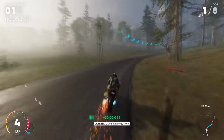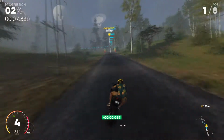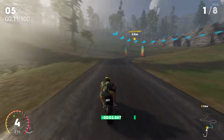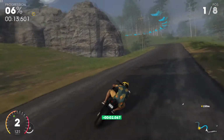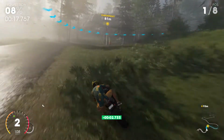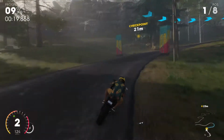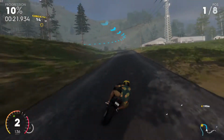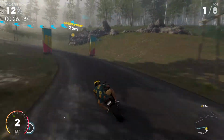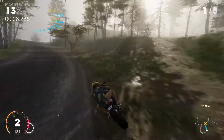Give it a little go juice. Yeah, I think we cleared that Black Mountain area now, right? Or did I miss that there was a 4th race up there? Anyhow, went to this one now. Maybe we'll check after this one if there is another Black Mountain race as well. Oops!